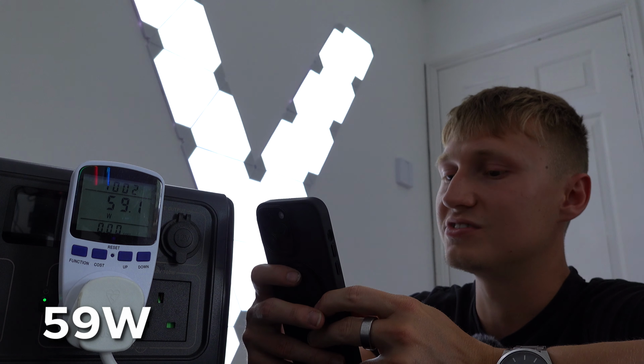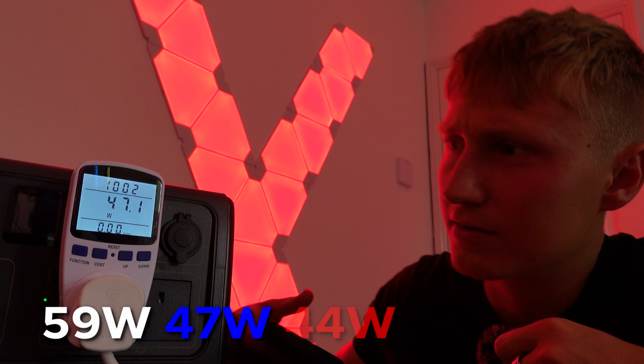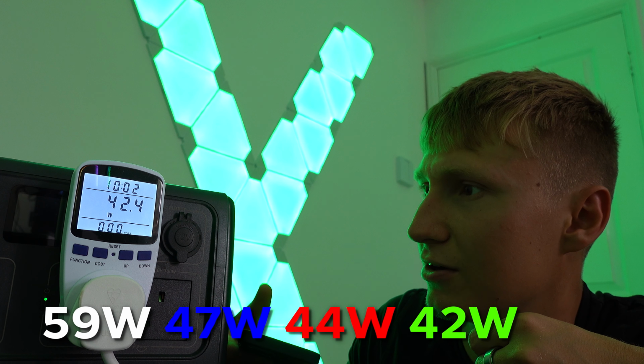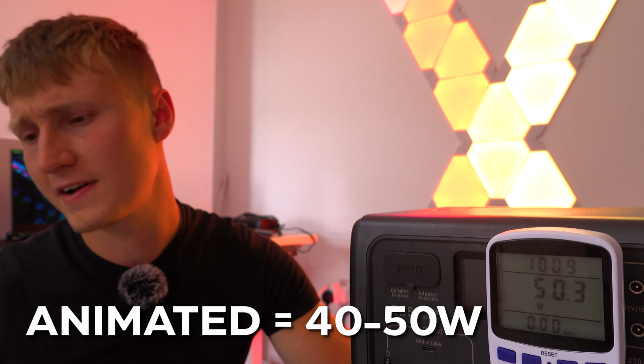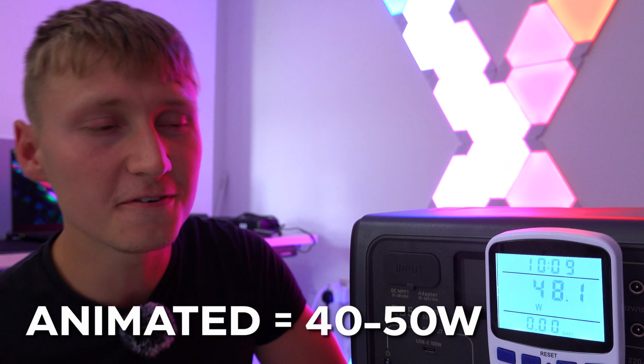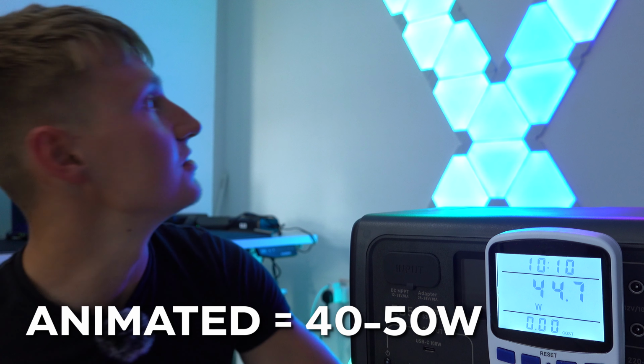What if though, we set it to the color blue? What are we looking at then? 47, color red. 44, green is the lowest on the Nanoleafs at 42.4. And finally, when you set the Nanoleaf lights to an animated rainbow multicolor lighting effect, then you're looking at anywhere from 40 up to 50 watts on average from the results that I've seen on this thing so far.